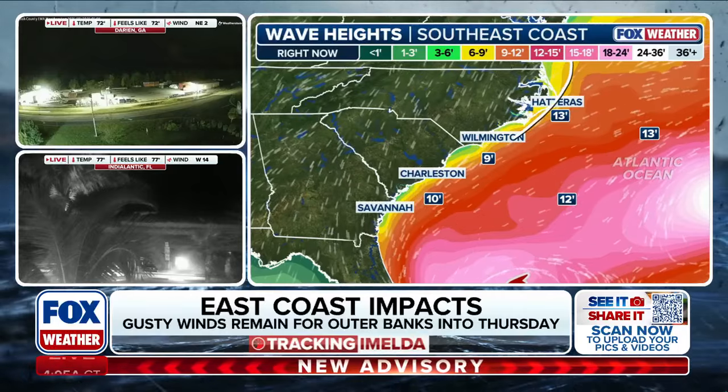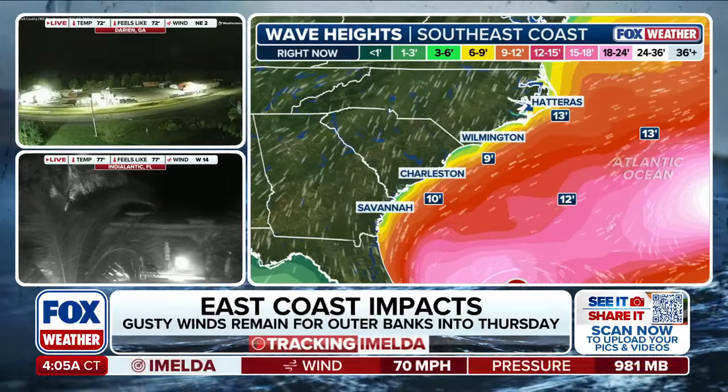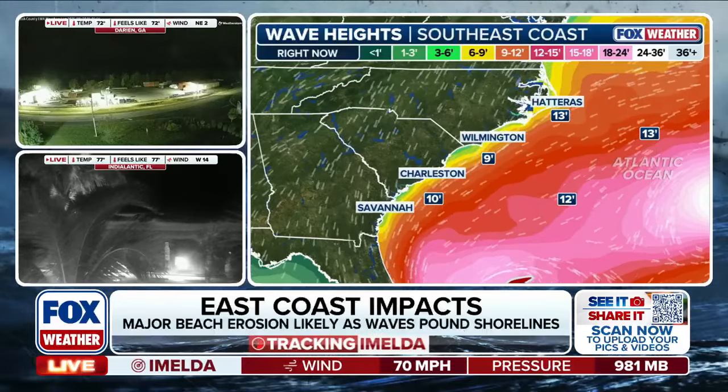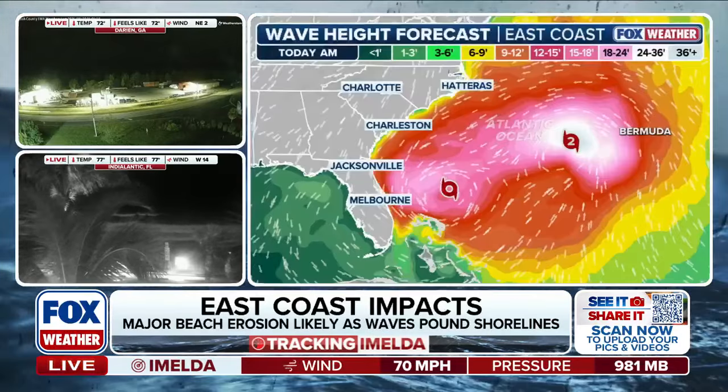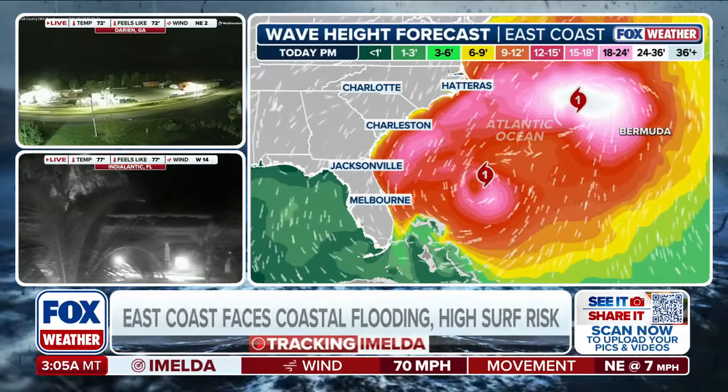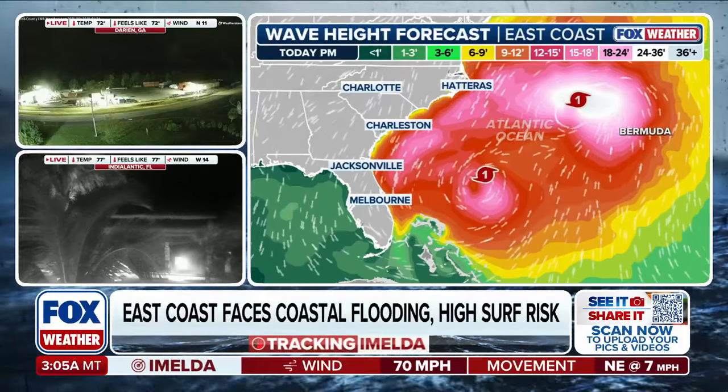Now look at the wave heights right now. Just off the coast, we're talking about 9 to 10-foot waves, even 13-foot waves. The closer to the coast you go, we've got 3 to 6-foot breakers. These waves are coming in one after the other, so we'll also be dealing with more in the way of beach erosion. Remember we were talking about beach erosion when we had Erin? Well, now we've got more of it.